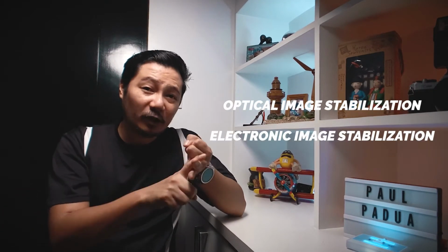There are two types of stabilization in smartphones: optical and electronic or digital stabilization. Digital stabilization means your image is being stabilized using a software inside your phone. It also tends to crop your image a bit to get rid of that wobbly image, while optical stabilization is more of a mechanical type of stabilization. It's like having a gimbal inside your phone.